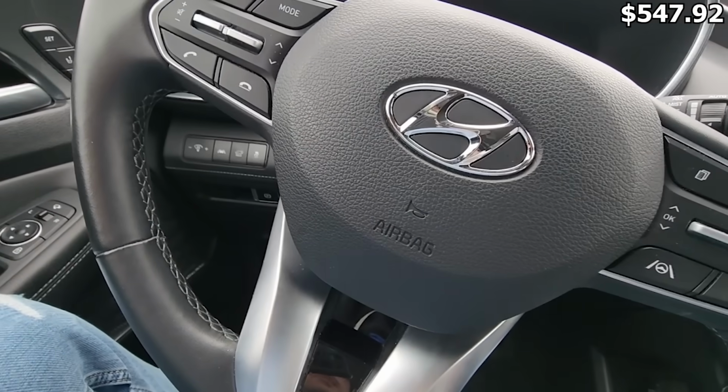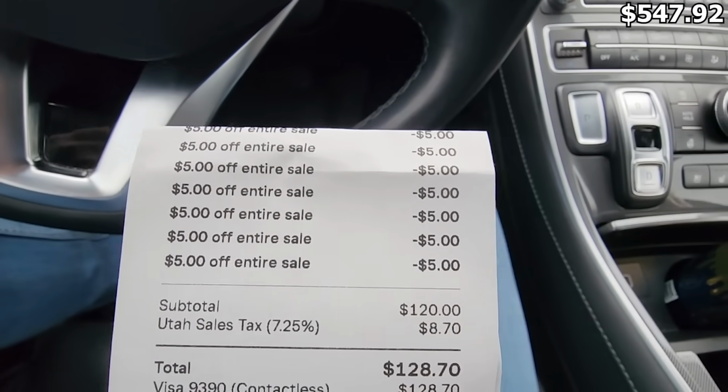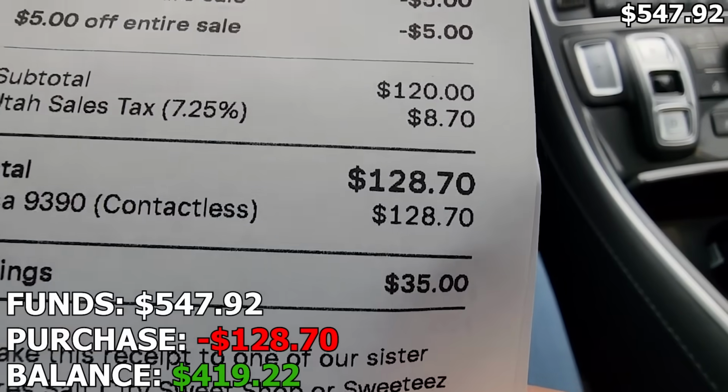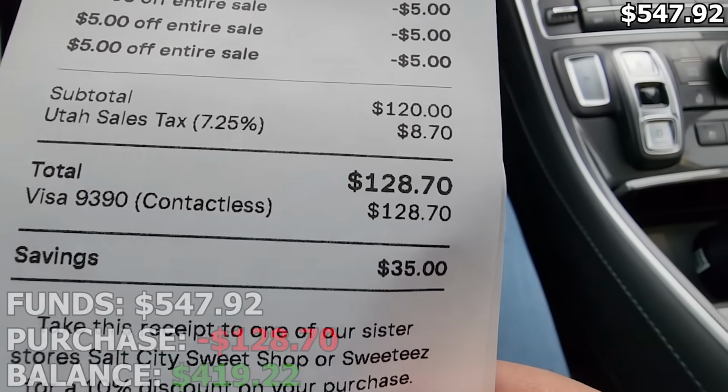Okay, this clip's going to be a little bit out of order just to prove to you guys how much this pop ended up costing. So with a bunch of rewards that I've stockpiled from buying a bunch of $100 pops, what I ended up using, my pop ended up being $128.70. We got another store that we need to go to, but I just wanted to let you guys know that I bought something.